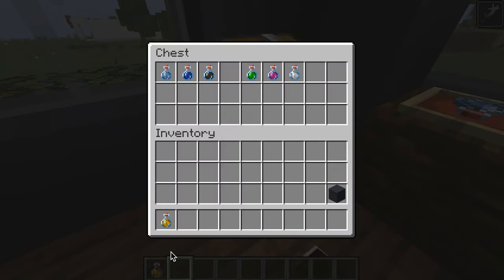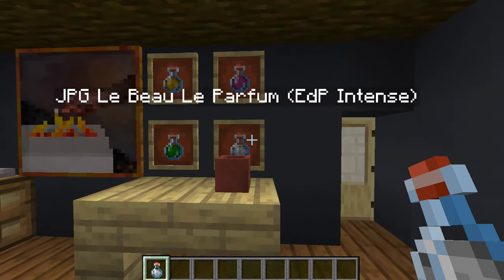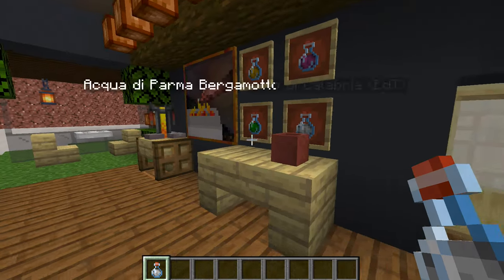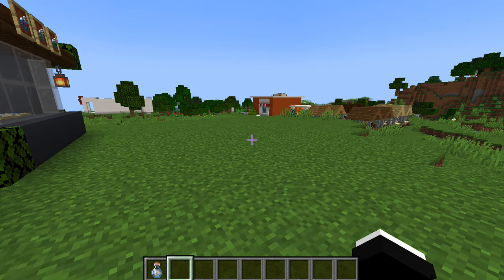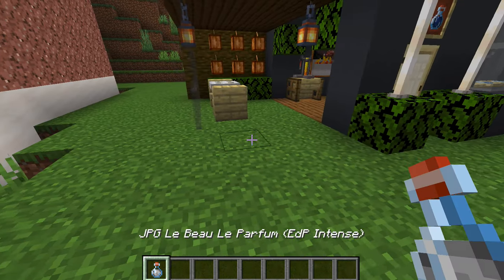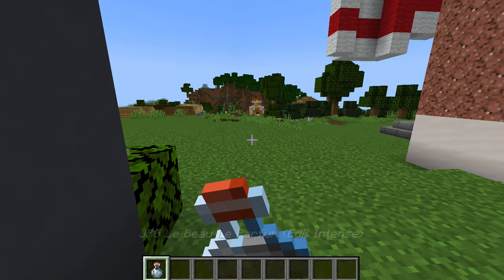Alright, so next up we have JPG Le Parfum, also an Eau de Parfum Intense. So this cologne is the top seller of the shop. And honestly, I am not a big fan of JPG. I don't own one of his colognes either. It is good, but I am just not a fan of it myself. There are more options that I prefer that drive me to not own a JPG cologne.